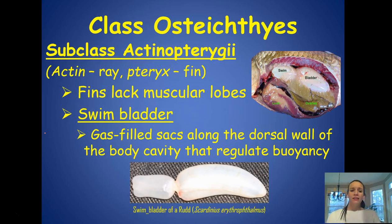So when we talk about Osteichthyes, we're typically talking about subclass Actinopterygii. Now these are the fish you think about when you think about fish, right? Actin is a ray, pteryx is a fin, so they don't have those muscular lobes like the previous fish we discussed do, but they do have a swim bladder.